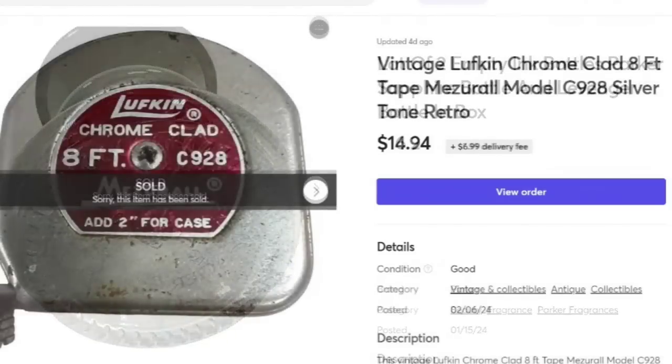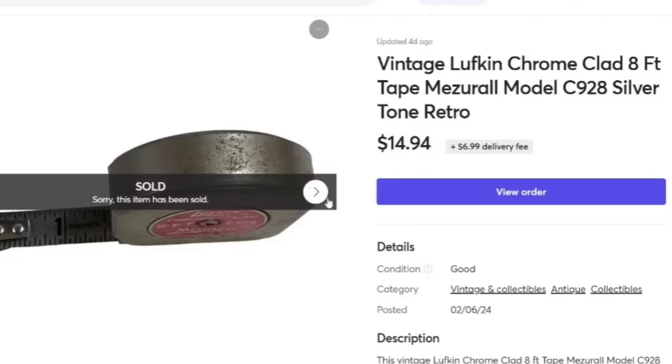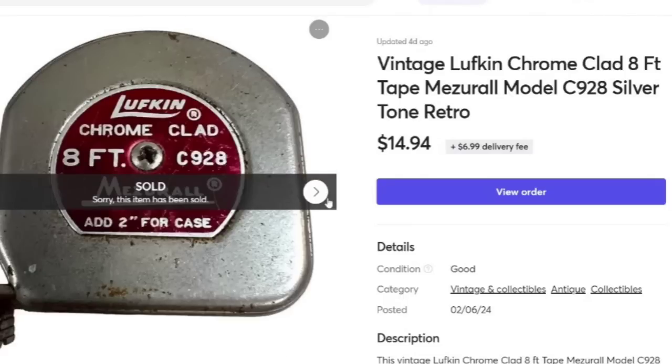Next on Mercari is this vintage Lufkin chrome clad 8-foot tape measure. I picked this up at the thrift store for only $1. It sold for $15, so it's about a $10 profit after fees, maybe a little bit more. Watch for Lufkin because their bigger, longer tape measures can be quite valuable.